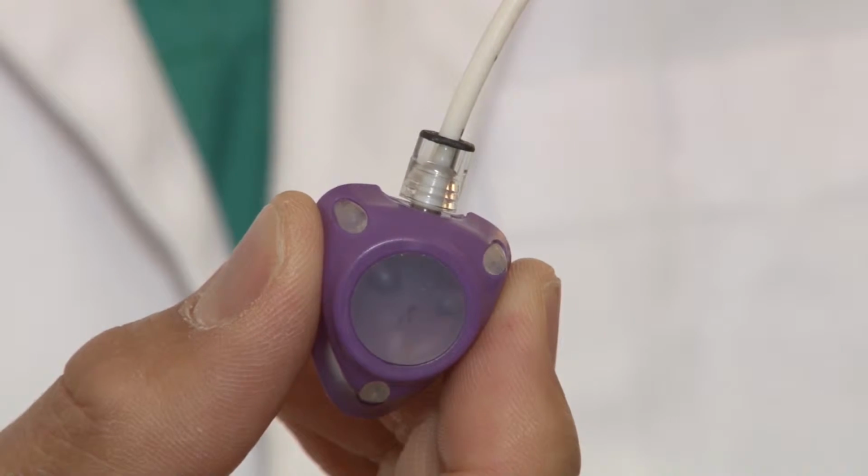Hi, I'm Dr. Wang. I'm an interventional radiologist with the vascular and interventional specialists of Charlotte Radiology. The port is rather small. It's about the width of a quarter. Here's a sample of it here. And the depth is less than half an inch.